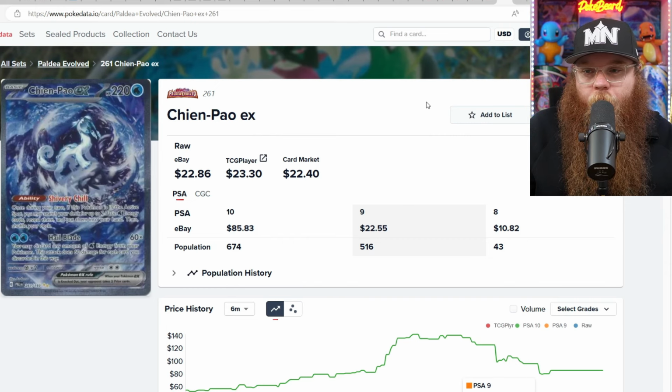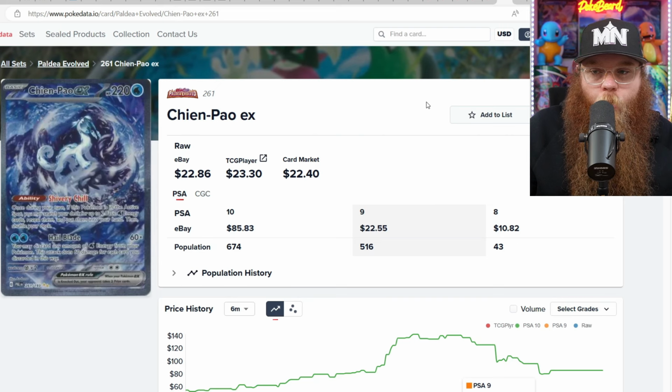And it almost felt like they made Chien-Pao for me, which obviously they didn't, but it really felt like they turned her into an actual Pokemon. So I am just obsessed with this Pokemon. I am obsessed with this card.